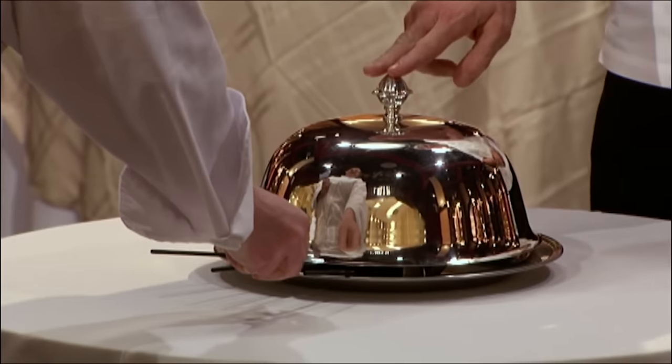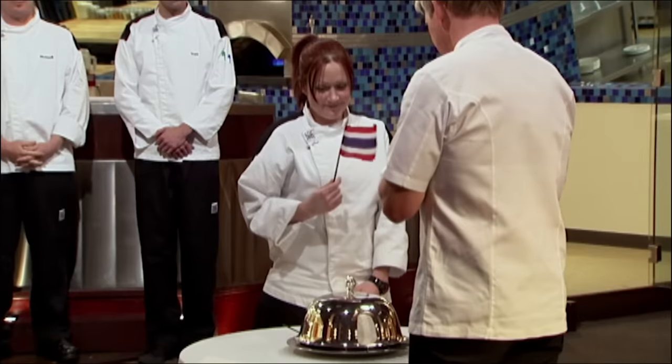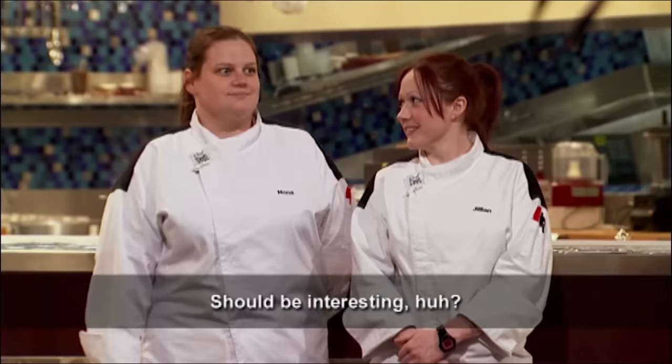Sweet! And he's fusioning it with... Come on. Wow. Greece and Italy. Okay, how easy is that? Those two mirror each other in cuisine. Sweet. Jillian, let's go. Thailand. Thailand, and you're gonna pair it with... Wow, Spain. Spain and Thailand together. Fusion. Should be interesting, huh?